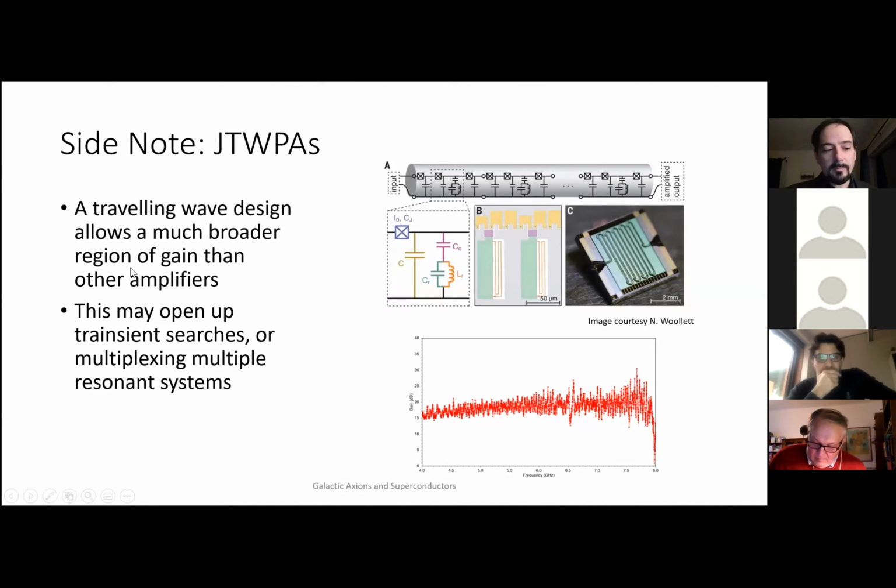I'd also like to give a brief side note from another paper we recently put out. I'd like to talk about these Josephson traveling wave parametric amplifiers. These are kind of interesting. A normal Josephson parametric amplifier is a resonant structure, and that allows for the great amplification and the extremely low noise. However, the drawback for a resonant structure is you have a resonance. It's a very narrow range of frequencies it can operate at any given time.